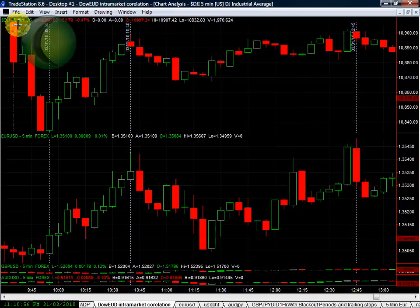This is the Dow Jones Industrial Average 5-minute chart, and this is the corresponding Euro USD 5-minute chart. If you look at the daily chart of the Euro USD and the Dow Jones Industrial Average, there used to be a very high degree of correlation, which has now ended. However, when you look inside at the intraday highs and intraday lows, you'd see that there is yet a very high degree of correlation. Let us examine this.